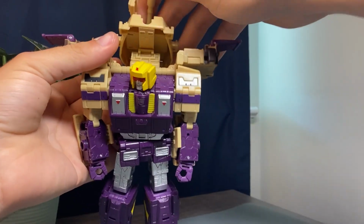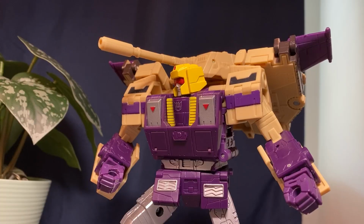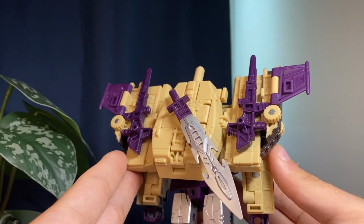If there was a Blitzwing that transformed in a way where he didn't have wings or a turret on his back, I don't think I'd like it that much. It's an integral part of his design and character, and he'd feel naked without it. It also provides all the storage for his accessories, and he's got a lot of those.